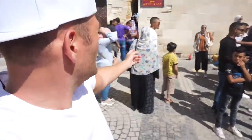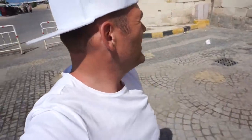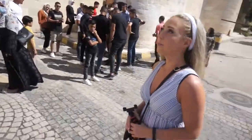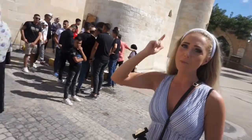Alright, so we've made it to the Citadel. It's Qaitbay Citadel, established by a sultan or something like that. Pretty much, it's a giant castle. Look how old this is, 1480, after Christ died. Pretty amazing. So this is pretty cool looking. I'm not sure how much of this is restored or how much of it's original, but it's beautiful, and I'm ready to take some pictures.